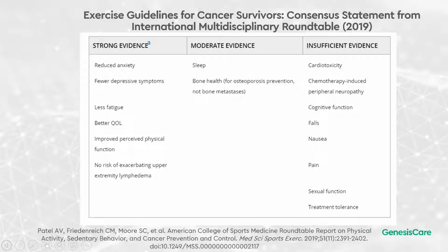So as you can see from this table, more studies are needed to address the side effects in column 2 and column 3. But there's strong evidence for the use of exercise in improving anxiety and depression levels, fatigue levels, which between 30 and 60% of cancer patients report as their most debilitating side effect. Quality of life and perceived physical functioning improvements, which have a knock-on effect on mental health and health perception. And there was also no risk of exacerbating lymphedema, which is one of the major obstacles to the uptake of exercise in breast cancer patients. That fear that if they exercise or use their arm, they're going to develop lymphedema. So this consensus statement, I feel, now provides the cornerstone to the development of evidence-based exercise offerings for this patient population.